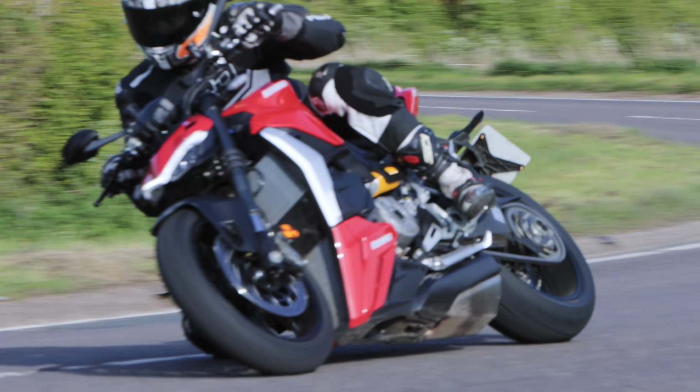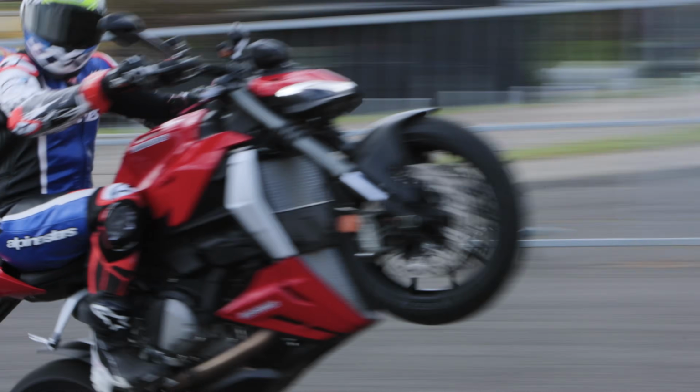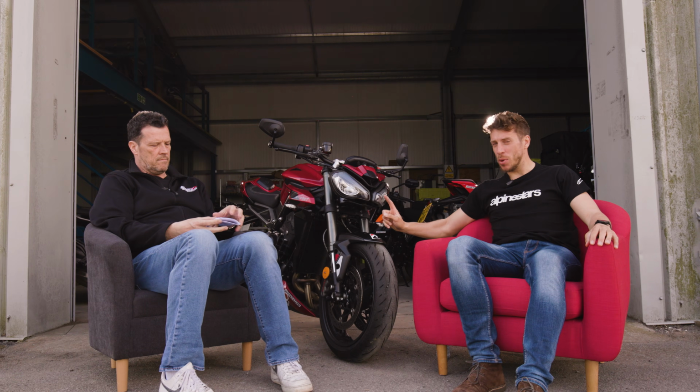So I want to bring on now the bike that I think is slightly better than this. So here we have it. The bike, I believe, should finish second, Triumph's Street Triple 765 RS.